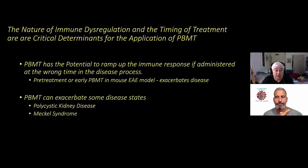We treated some of her mice in the experimental allergic encephalomyelitis model of multiple sclerosis. In the work she has published and followed up, the treatment is after the onset of disease, as the animals are starting to show manifestations of disease. If they are treated for, I think, 7 days on, 5 days off, and 7 days on again, she can flatten the severity of that disease. When we treated these animals early in the induction of this disease, we exacerbated it. We made these mice very, very sick, very fast.